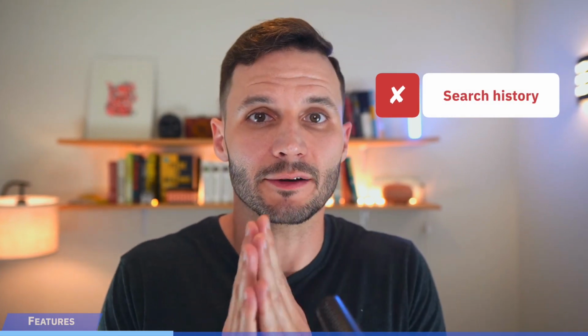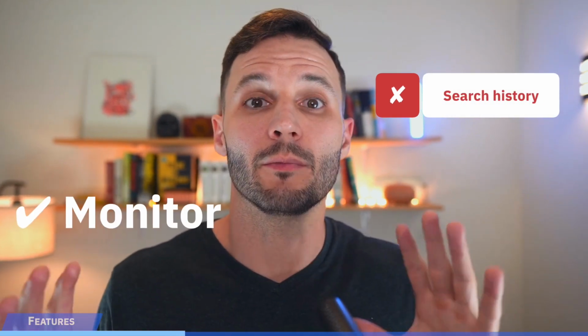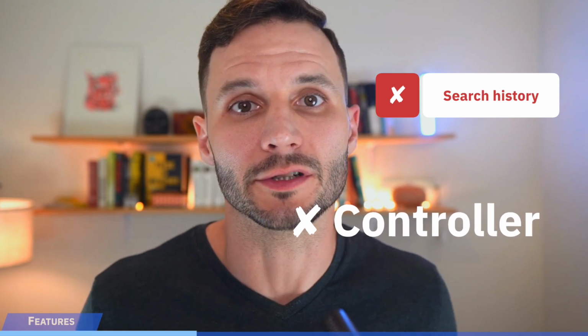Again, this is really in line with their philosophy of being a monitor more than a controller of your child's internet experience. Additionally, Bark is pretty easy to get around. All a tween or a teen would need to do is install a privacy-focused browser like Brave, and then essentially they could access the open internet.